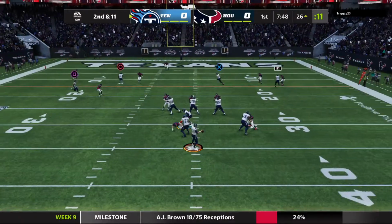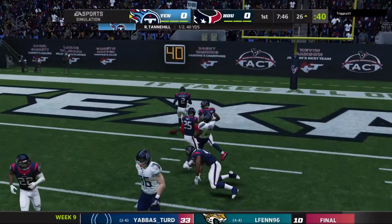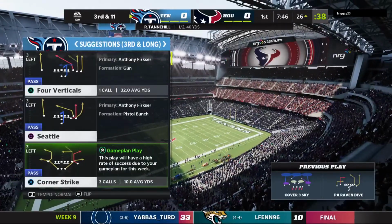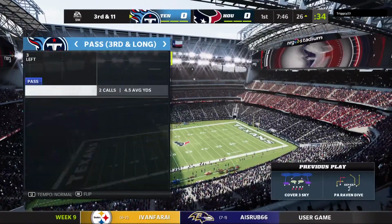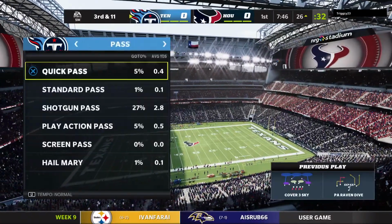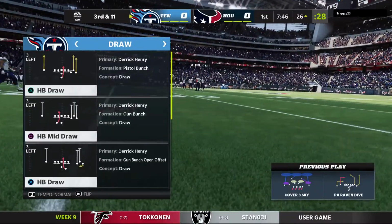Tannehill with a play fake to Henry. He'll throw instead. And this one incomplete. Too much contact to hold on to that one, and it's 3rd down. I think that's how this defense is going to need to play these tight ends. They got to get right up on them and stay physical. And that paid off on that play, helping force that incompletion.